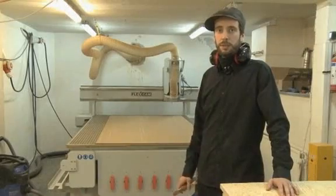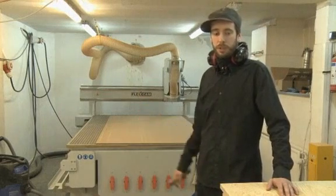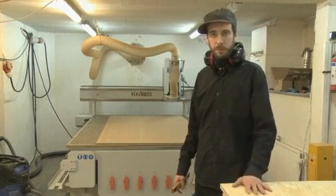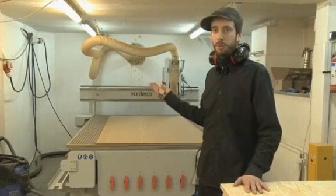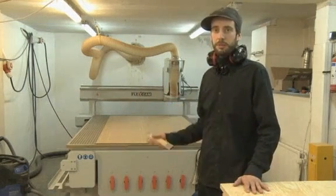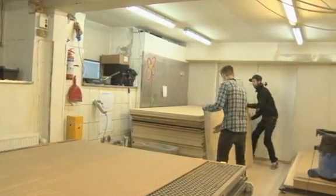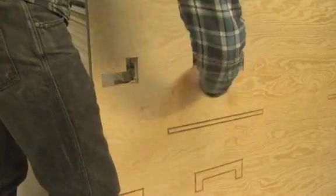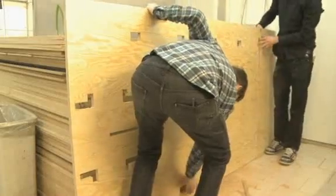It's a computerized milling machine which cuts out parts for our components. Here we have a stack of plywood which are then fed into the machine. Basically like a printer, you feed it with sheets of paper. We feed this machine with sheets of plywood. The plywood comes from sustainable forests in Finland and is cut into jigsaw-like pieces that emerge ready to be slotted together.